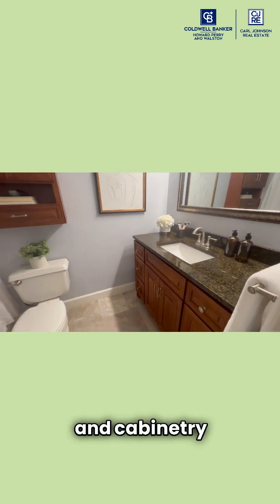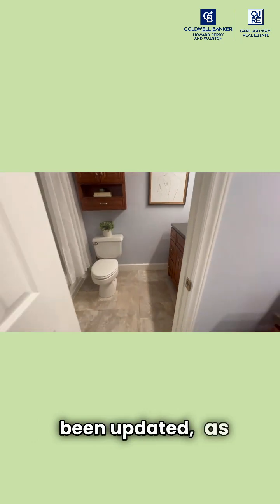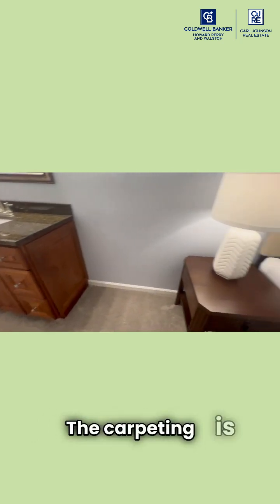And the sinks and cabinetry have been updated, as well as the flooring in the bath. The carpeting is 5 years new, but has never been used. And we do have Pergo, very durable flooring throughout the rest of the unit. As we go down the hall, that's the front door on the left, the closet on the right, the washer dryer closet on the left.